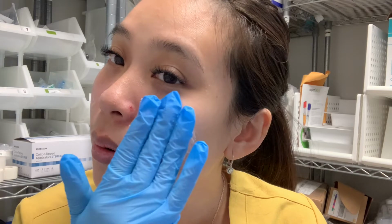Okay, so it's going to be my mirror. Oh, I'm also not very graceful about putting things on my skin because I'm not good at skincare or aesthetics.